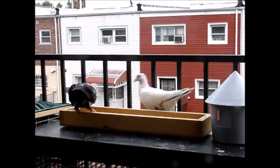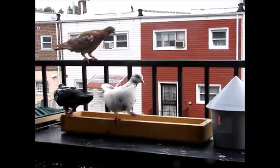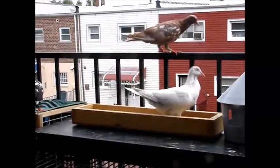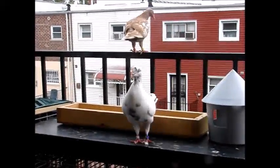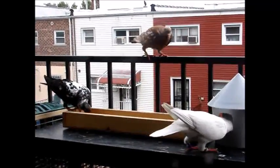We're here at the 6Star Loft today. Got the birds in the cooling section today, and got the dropper team out. They're getting a little feed on. They got a couple of squeaker homers out.